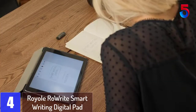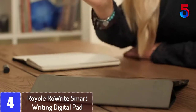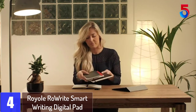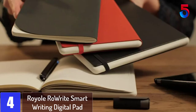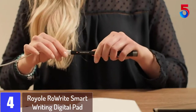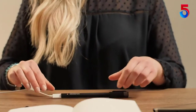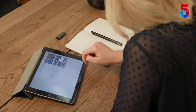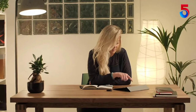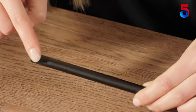At number 4. Royole RoWrite Smart Writing Digital Pad. RoWrite's ink pen delivers an intuitive, natural, and realistic writing experience, which you achieve by using it just like a normal ink pen and paper. It's a refillable ballpoint pen with built-in pressure sensor circuitry to capture 2048 pressure points for comfortable and accurate sketching and note-taking. Ink pen refills are included in the package.